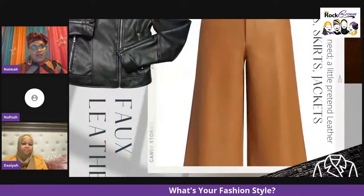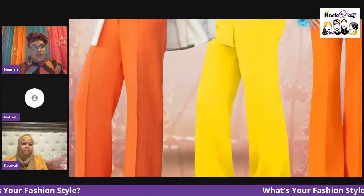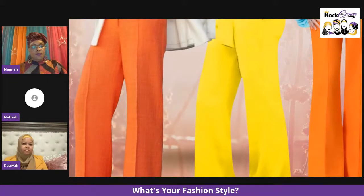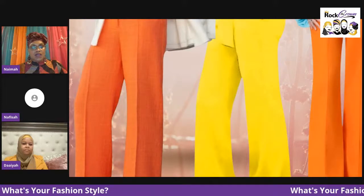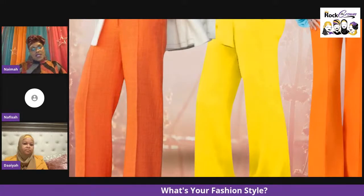Let's see what we have next. We talked about faux leather. Okay, and here we have our high-waisted pants. Can you all see that? You can't see it at the top, can you? You don't see the waist? Yeah, well, that's not good.